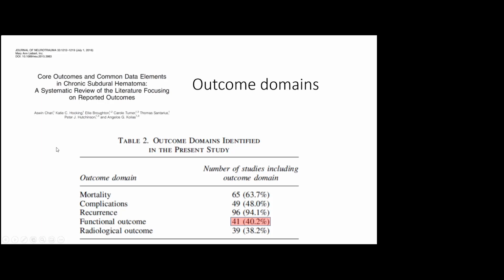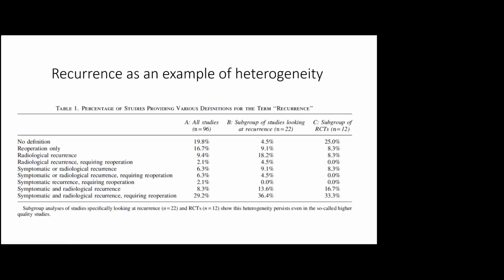This is a paper that we published, a systematic review trying to find out what exactly was being measured and presented in the chronic subdural hematoma field. We categorized the outcomes in these domains. Mortality is commonly reported, in 64% of the studies that we included. Complications, almost half of the studies. Recurrence in 95% of the studies, so almost all of them. Functional outcome, which is actually what matters to the patients, in only 40% of the studies, and then radiological outcome, again about 40%.